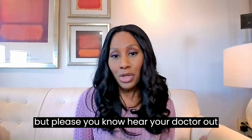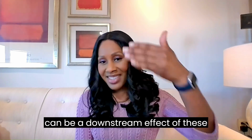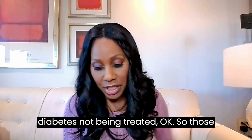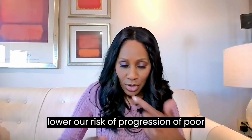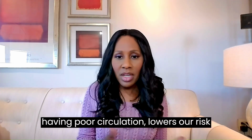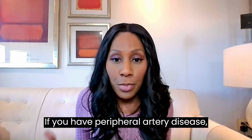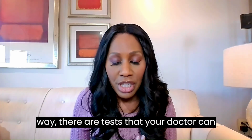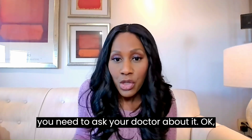But please hear your doctor out when they are talking about treating these elements, because poor circulation can be a downstream effect of these things: blood pressure, cholesterol, diabetes, not being treated, okay? So those are some of the main ways that we lower our risk of poor circulation, and lower our risk of getting to the point where we've got peripheral artery disease, etc. Now, if you have peripheral artery disease, meaning you've been diagnosed, and by the way, there are tests that your doctor can do. Take a look again at my other video to see what the symptoms are, to see if you need to ask your doctor about it, okay?